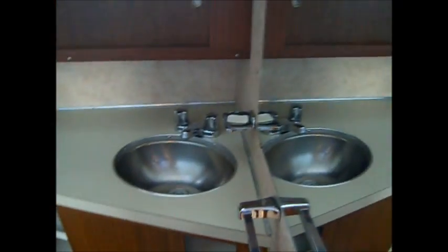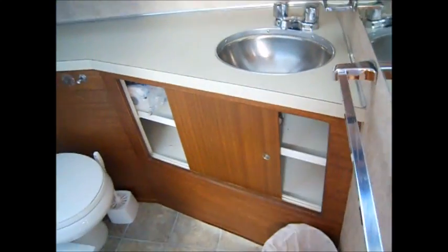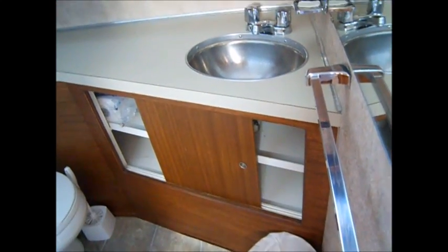So here's the aft head. As we left it, you'll notice that every single one of the cabinets, we leave the doors open so that we get air circulation, so that keeps everything nice and fresh. And here's the shower compartment, quite handy, where we practice the sailor's art of showering, where we basically get wet and then turn off the shower and soap up, shampoo up, and then rinse off. So yeah, this shower works great. It's big enough, just fine.